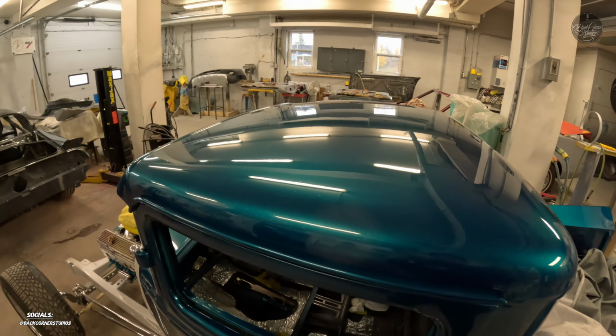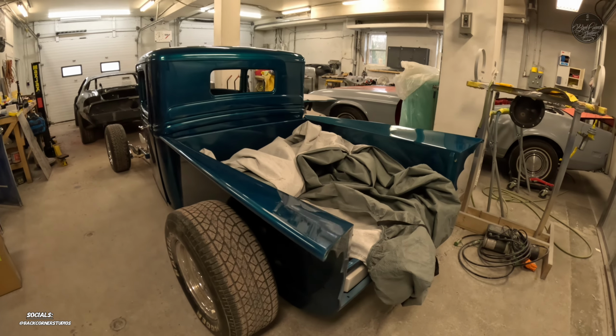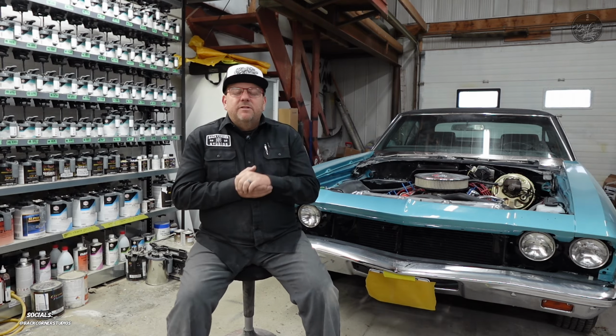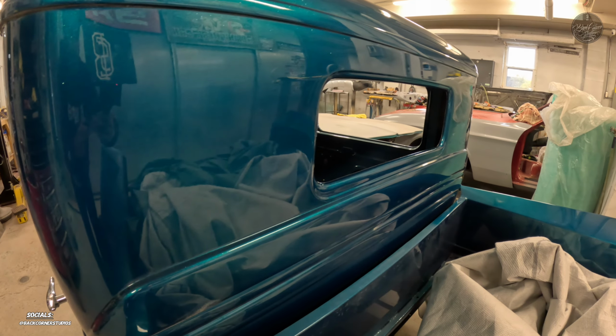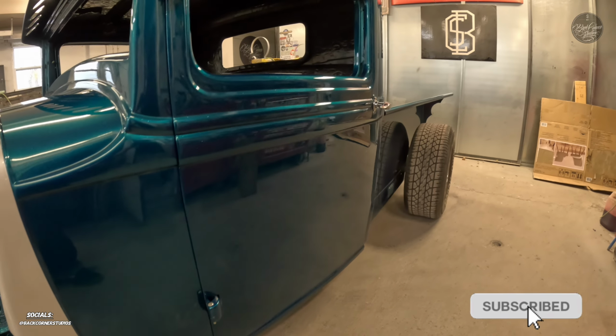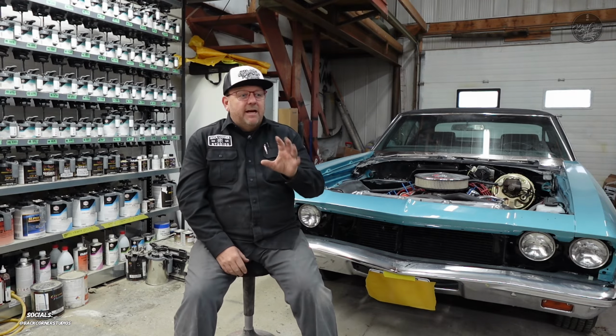We had some hiccups with the color that realistically it deserves its own video, the amount of troubles we went through for this color, but it was so nice. Very happy to see that thing all painted. The color couldn't have come out better. It's going to be hitting the streets this year. It's going to be hitting a couple shows, so stay tuned for that one. So that one's all done.